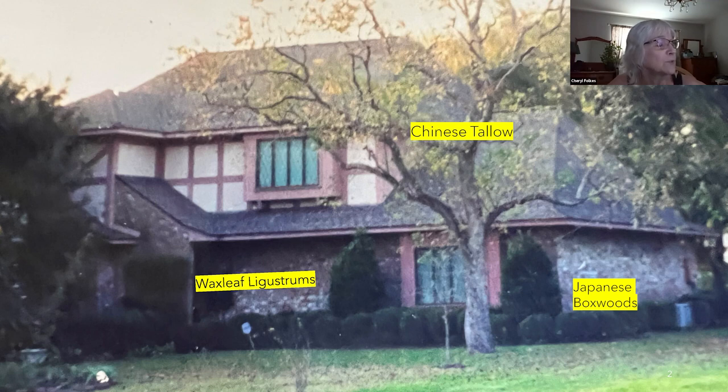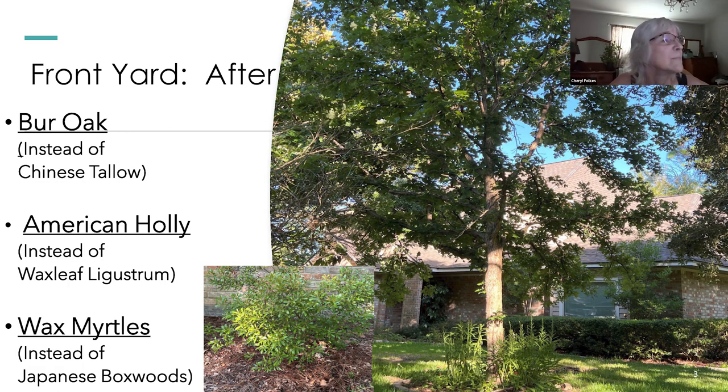Our plan was to remove the Chinese tallows, plant native trees along the perimeter of the yard, and a rather vague concept to encourage wildlife. Now there is a beautiful bur oak instead of the Chinese tallow. The waxleaf ligustrums were removed and 2 American hollies were added. The Japanese boxwoods were replaced with wax myrtles, the inset.